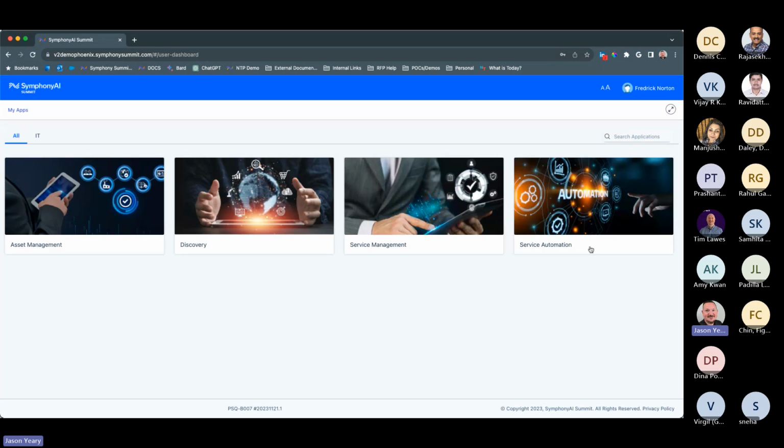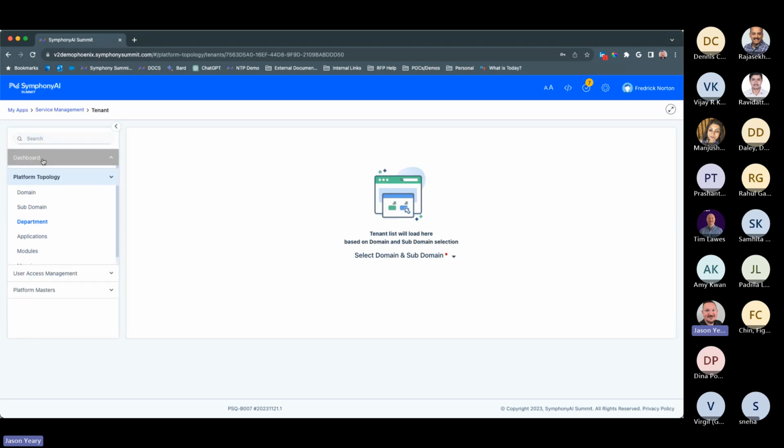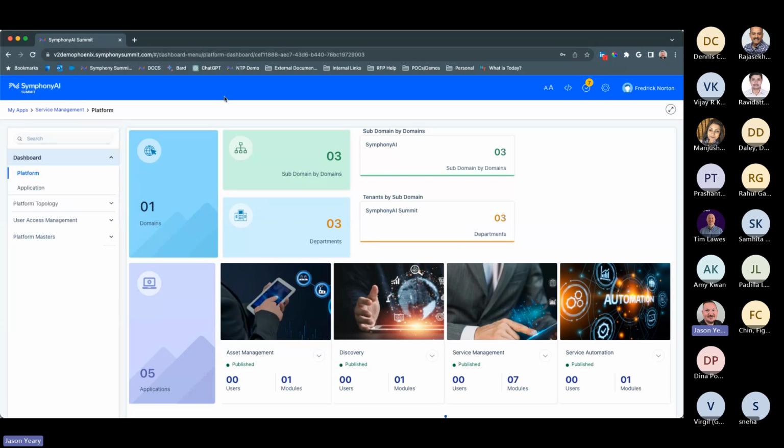So his screens are going to be completely different than anyone else that we've seen, because he's basically building the forms, he's building the workflows and doing all that for the different applications. So first things first, Frederick is presented with his apps. So I'll just select service management here. And we're going to start out with a view of our platform.